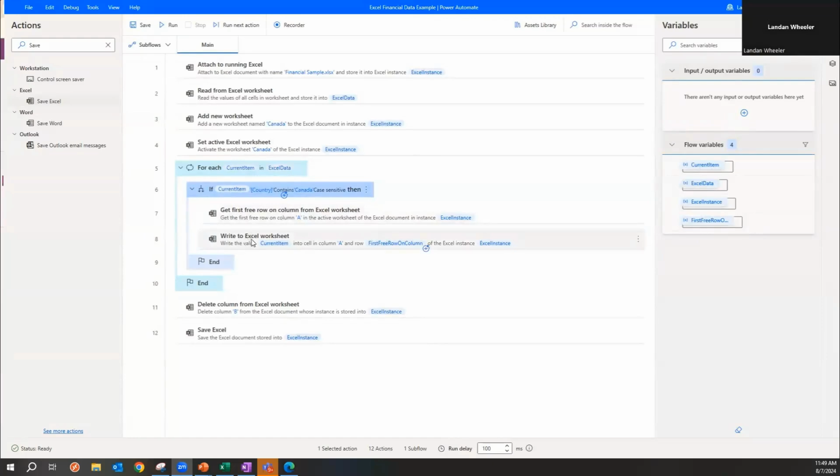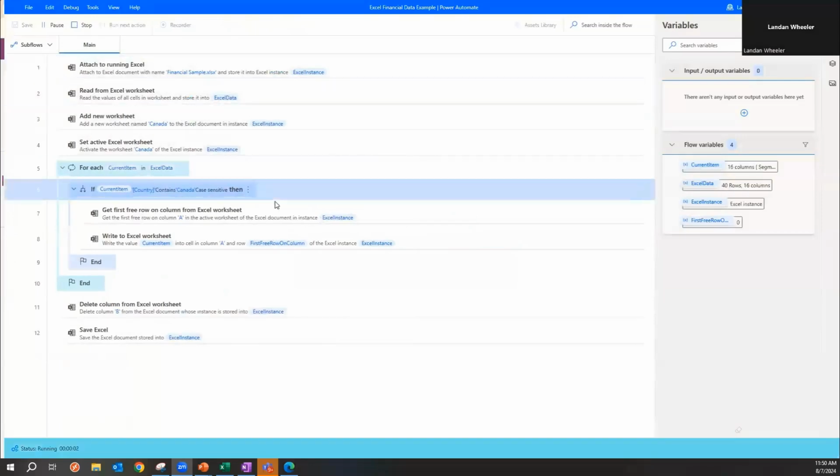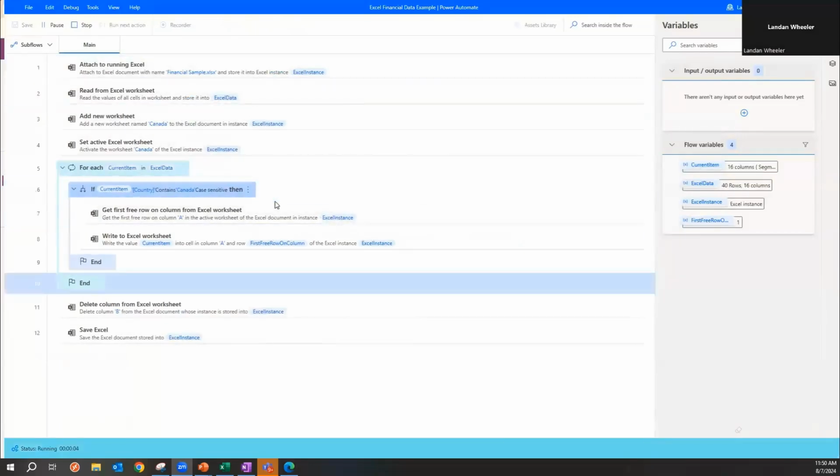Then we have the write actions using that previous action to select the row. It's taking the current item data, writing it to that row. And then deleting the column that we don't need for the country because it's in its own worksheet now. And saving the document. So I'm going to go ahead and run this and then we'll watch it working here for just a moment so you can see the speed of it.